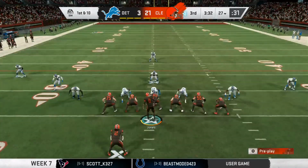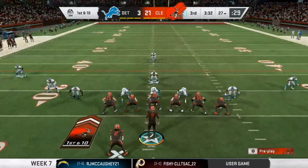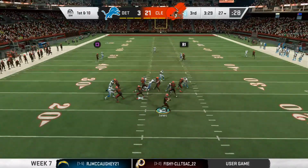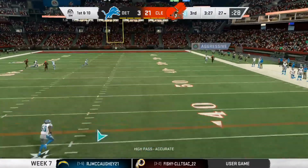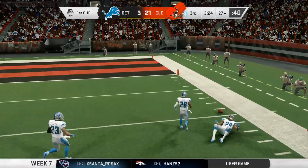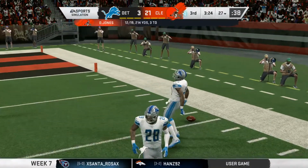Big guys up front. You know the motivational speech on the sideline is, guys, give us an opportunity. Protect the passer, create space for our runners, and let's go ahead and get these guys. Low man wins. Let's go do it on this drive. We'll watch that leverage on this drive.